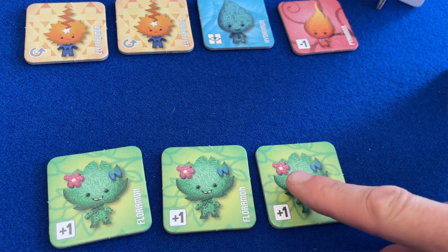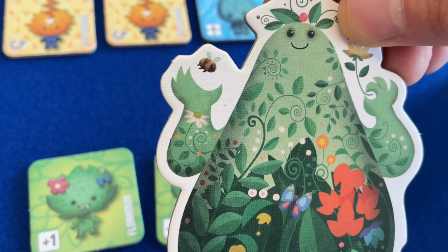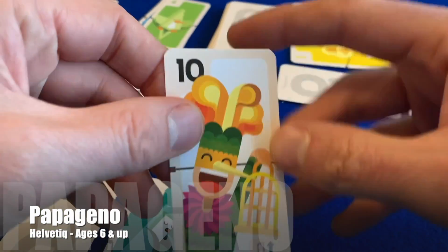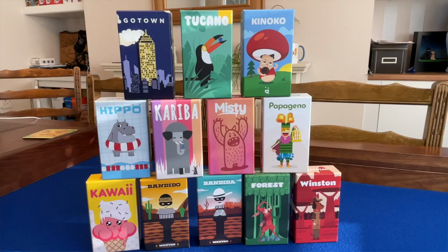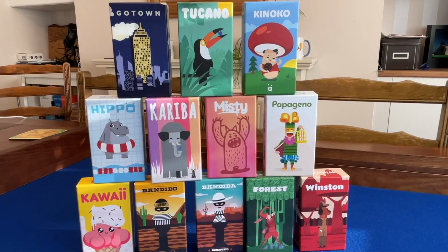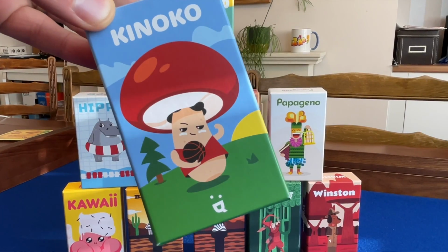While I do think that children are excited by negative interaction in the form of targeted attacks on their opponents, they also clearly take pleasure in their own unique abilities, the things which make them special, even if just for a moment. Almost every game in the Helvetique Pocket line is aimed at ages 6 and up, and virtually all of them feature special powers or abilities on the cards.